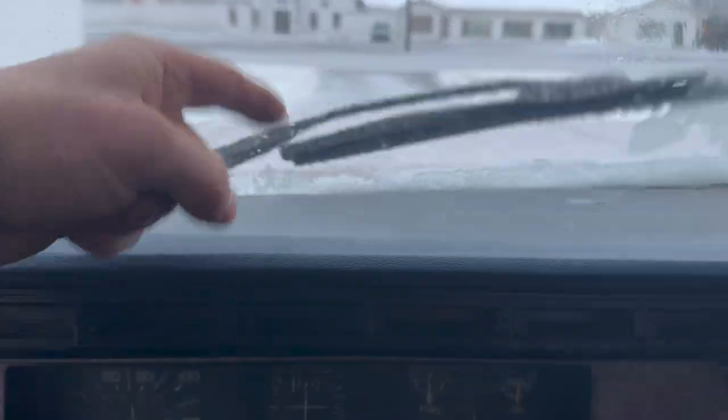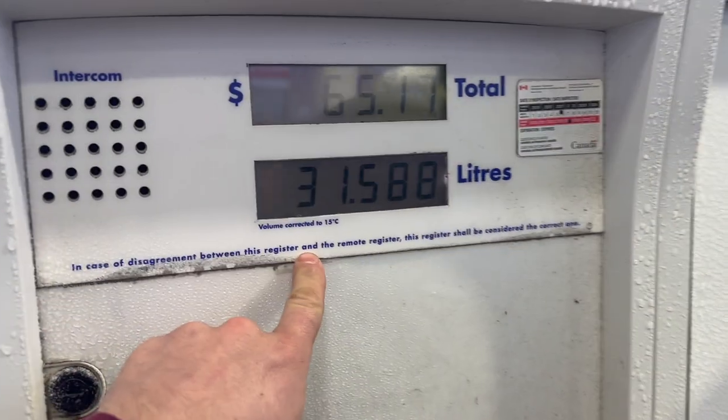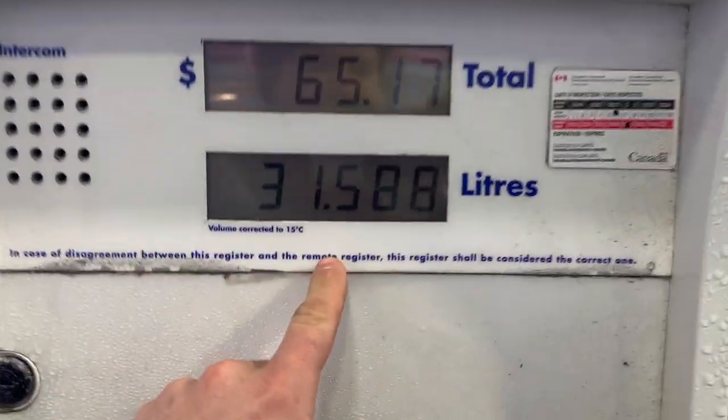Oh, that doesn't incite courage. It's all right, we got a good old Ford diesel as our sleigh. So it's better than $3 a liter, but it's still not that good. You know, $65 for 31 liters. Current price is $2.06, so you get what you pay for, I guess.